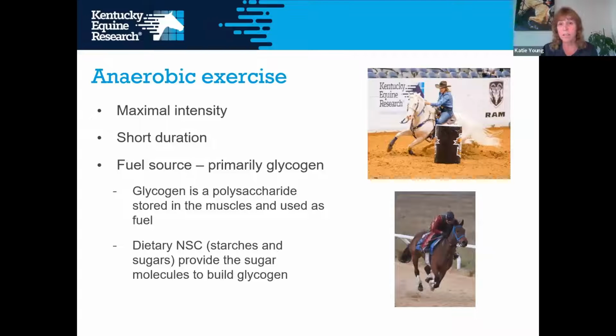Anaerobic exercise, on the other hand, is maximal intensity and short duration. I tend to describe anaerobic exercise as short bursts of power and or speed. The fuel source for anaerobic exercise is primarily glycogen. And glycogen is a fuel that is stored in the horse's muscle tissue and also in the liver.